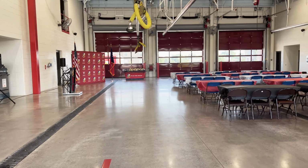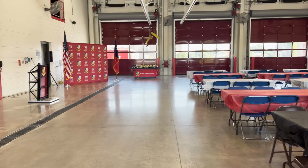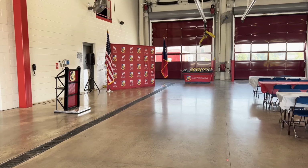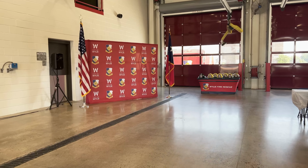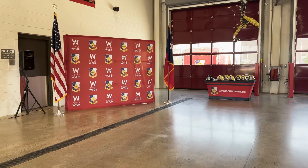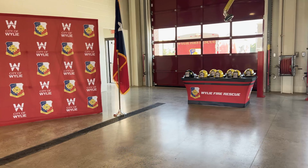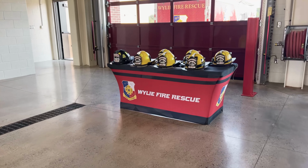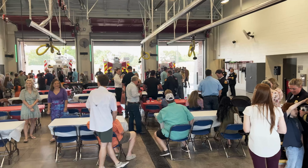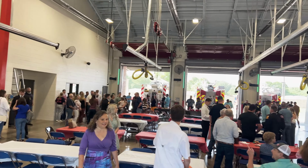Here's how the event looked before it started. This is all set up, ready to go. You have tables, a podium, a backdrop, and then a table with firefighter helmets. What makes this very dynamic in here is we have windows on opposite sides of the fire station. So you're going to be backlit, front lit, double side lit. Depending on the angle, you could get some creative shots. But also, you got to watch out if you have any auto settings because you're going to get blown out.